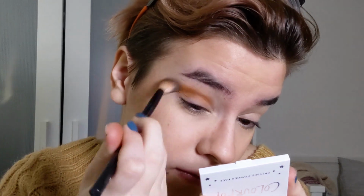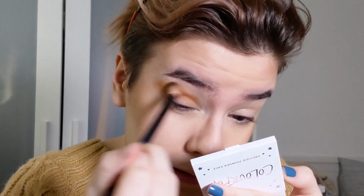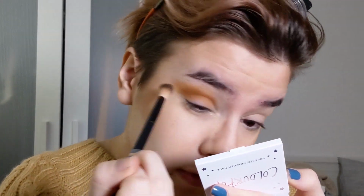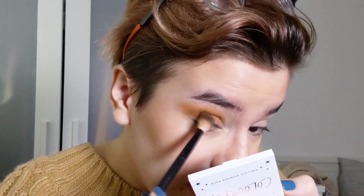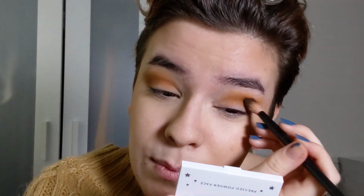These shadows also blend themselves. If you want a palette that you can do looks very quickly, I'd suggest Lunar Beauty's formula. I'm barely working with this. I'm just kind of swiping it really fast, and it's effortless. I'm so excited to see what Kat does with this palette because her looks with Moonspell are just beautiful.